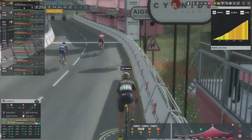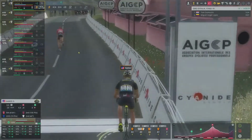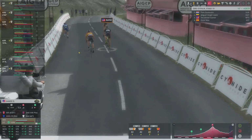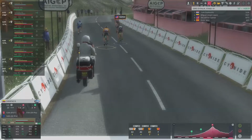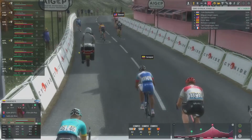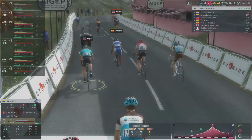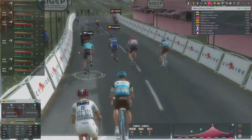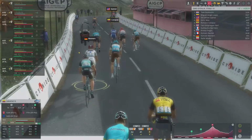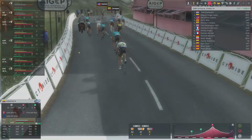But we will sprint out the final 200 meters. Dumoulin's going to win another one. Lopez takes second. I get third. Moss is fourth. Here's the gaps behind us. Carapaz. Gegenhardt. Barrier. Roglic. I definitely gained some time. This is going to be a good result. Bardet, Bennett. Bennett lost a bunch of time. Micah. And that's going to put me ahead of Bennett in the under 25s. I'm going to have the under 25s jersey going into tomorrow.